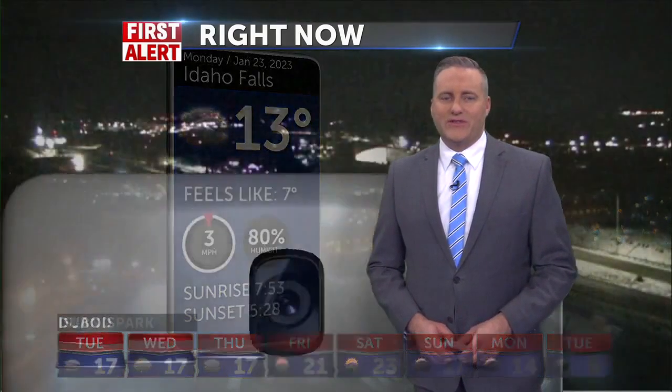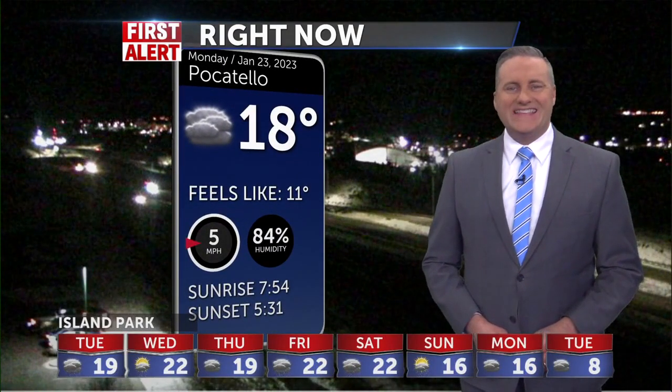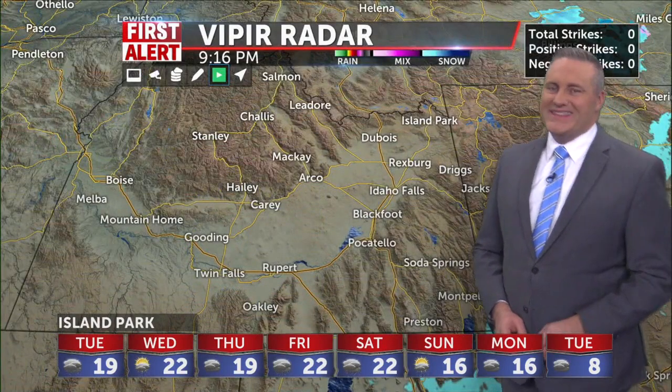Outside, we got the clouds, we got the fog, got the low cloud cover with us again here for tomorrow. And from that low cloud cover, we'll be working in a few off and on flurries. 13 right now in Idaho Falls, but it feels like 7 with that wind chill. Light winds currently in the north 3 miles an hour. And we switch it up to the Pocatello Farm Bureau Skycam. We're sitting with 18 degrees right now. Winds at 5. That takes your wind chill down to 11.